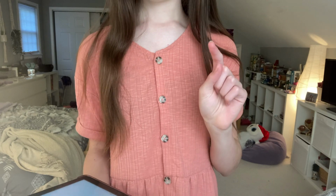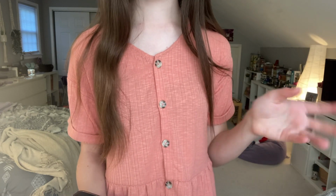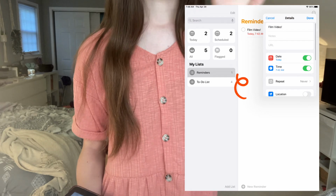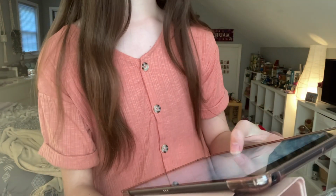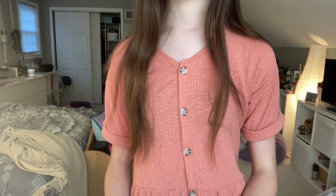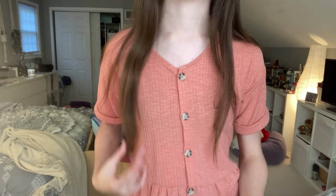So if you hit the plus button in the corner and create a new reminder, when you're on that reminder, there's going to be a little i, and when you hit that i button, it will actually give you all these cool settings that you can adjust, such as the date, the time, will you repeat it, will you never repeat it, is there a link to it, and all this cool stuff. So if you guys need reminders every now and again about certain things that you know you need to do, I would definitely recommend using the Reminders app with Apple.